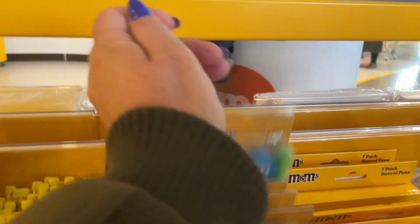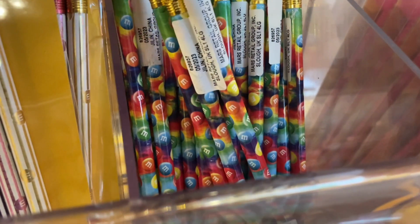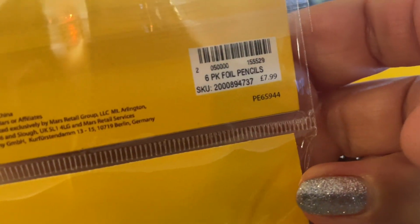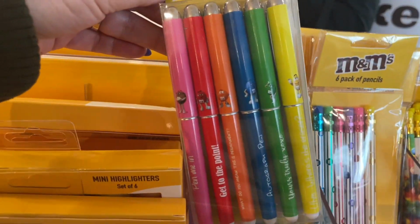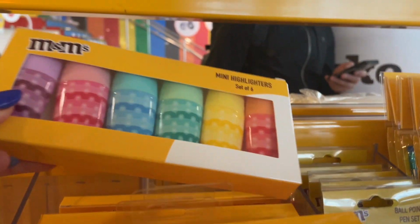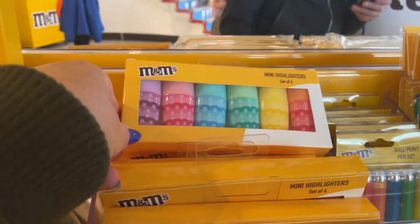There's a four-piece set here, $7.99. Oh, pencils. And they are $7.99 as well. Loving the different colour rubbers on the end. Oh wow, now these are cool. $7.99. Highlighters. I need some highlighters. Set of six mini highlighters in different colours. And those are $7.99 as well.